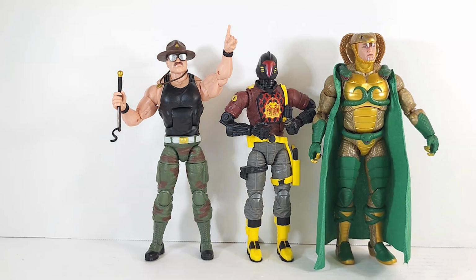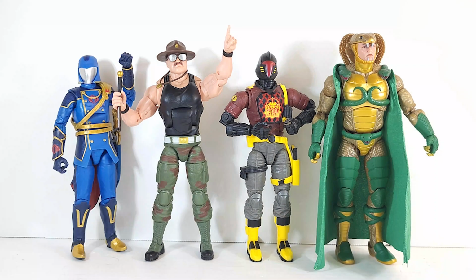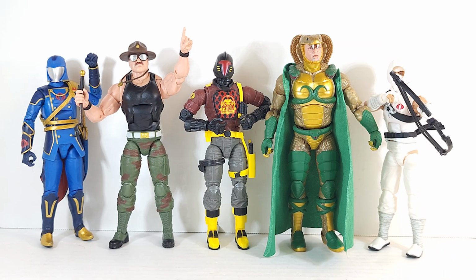Bam, bam, zam! Storm Shadow's a stealth assassin ninja. He gets no appearance sound. Shh. All right, I think we've seen enough of this miscolored bat.